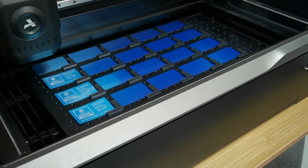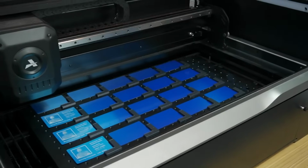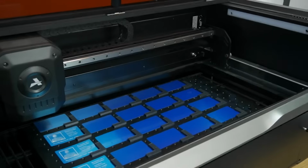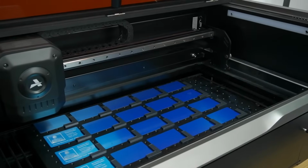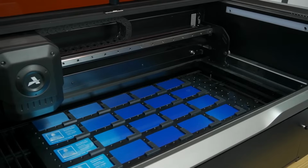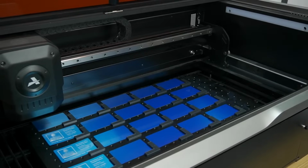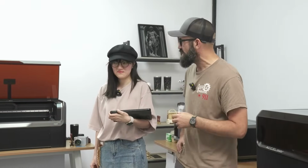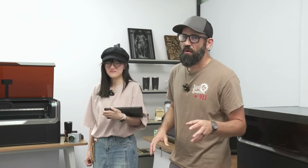Does anyone have any questions so far? We're just turning on the fume extractor right now. Oh yeah, the business cards are very thin for the demo. They're not thick business cards, so yeah, there is a little bit of warping on the business cards. This is just a demo that we're doing.